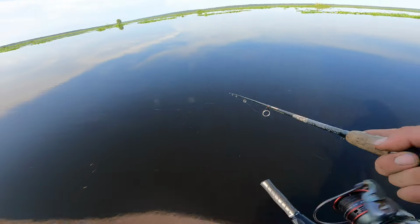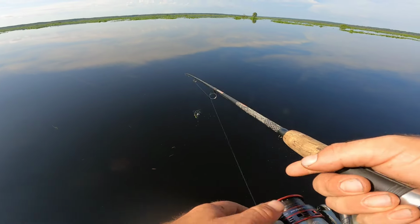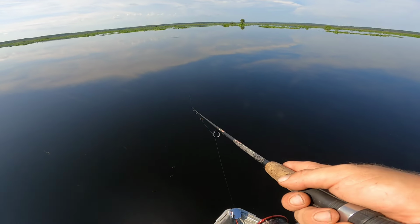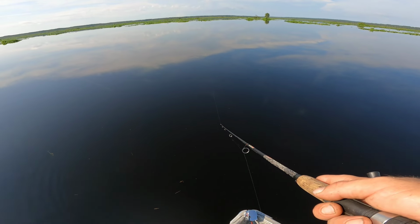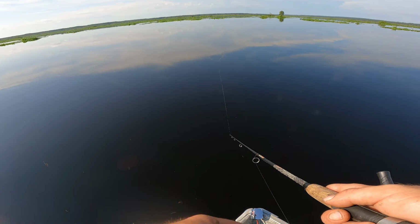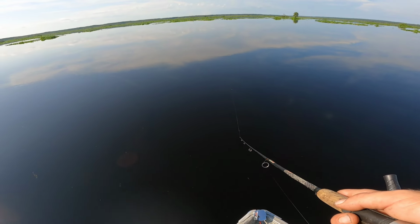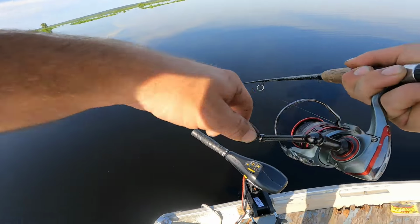Oh, that was a good hit and I missed it. Oh man. This might be another spot. It's right out in the middle of the open. It's deep right here. A lot deeper than everywhere else I've been. They might be laid up on bottom right here. That was a good hit. There he is. Got him that time. Yep, we definitely stopping right here.